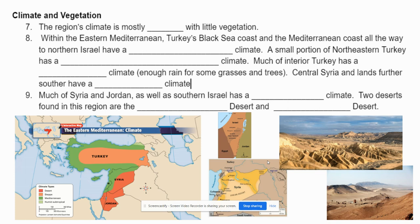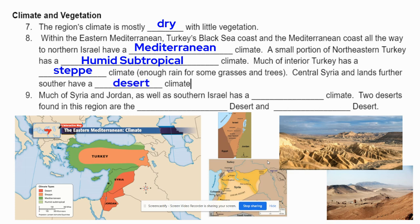Climate and vegetation. The region's climate is mostly dry with very little vegetation. Within the Eastern Mediterranean, Turkey's Black Sea coast and the Mediterranean coast, all the way to northern Israel, have a Mediterranean climate. A small portion of northeastern Turkey has a humid subtropical climate, and much of the interior of Turkey has a steppe climate with just enough rain for some grasses and trees. Central Syria and lands further south have a desert climate. Much of Syria and Jordan, as well as southern Israel, have a desert climate. There are 2 deserts found in this region, the Syrian Desert and the Negev Desert.